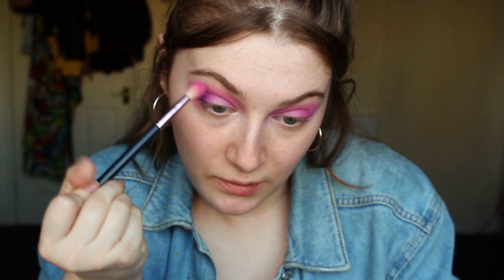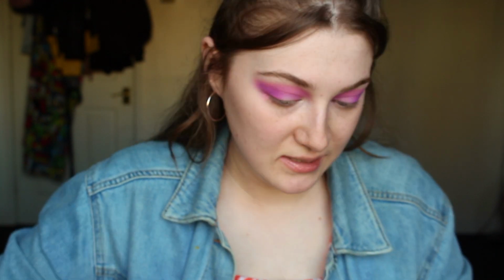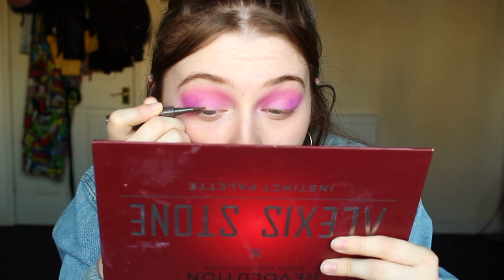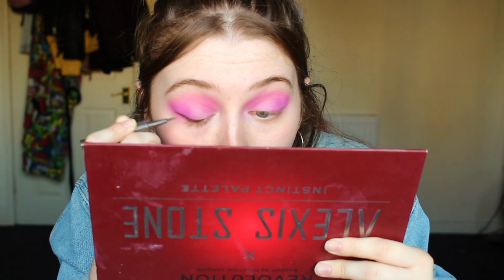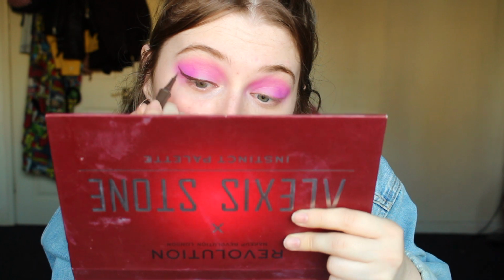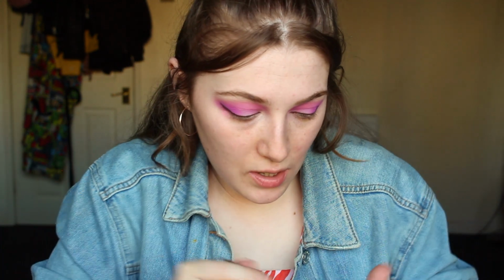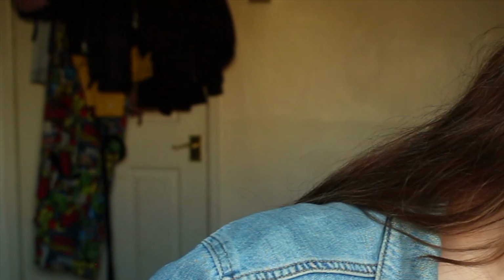Okay, I've got 15 minutes left. Oh my God. Okay, now I'm working some purple back into it. Okay, this is where it's gonna get tricky, because now I need to do liner. I went in with a dark brown liner and I'm really regretting it. I do not have time to make them even. Oh my God, I don't have any wipes or anything. Okay, we're back. Okay, oh my God, I have 12 minutes left.